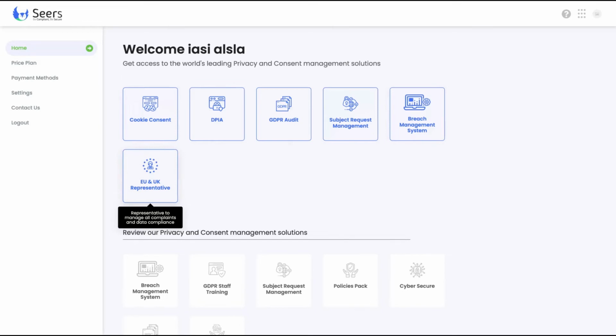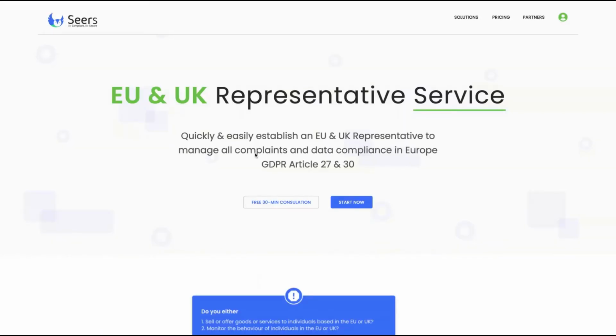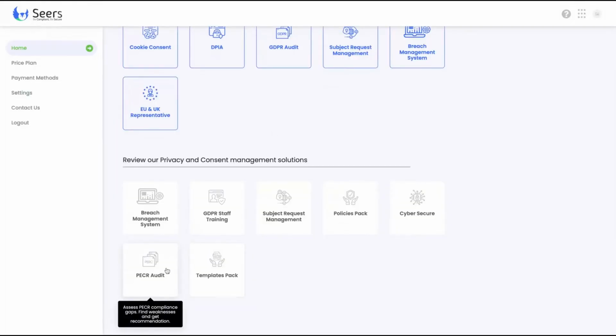And you can also use Seers to schedule an appointment with an EU or UK representative. So you can book a free 30-minute consultation, and then if you need them, you pay for their service. And those are the pro exclusive tools.